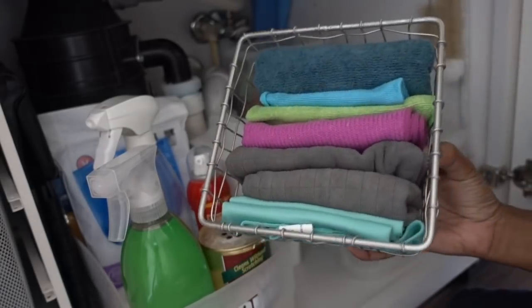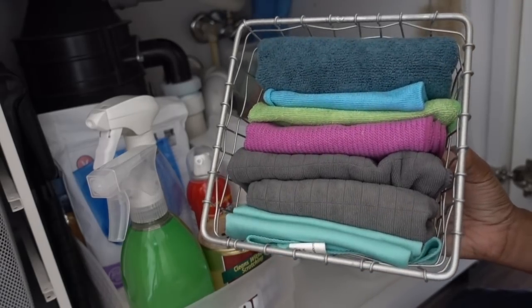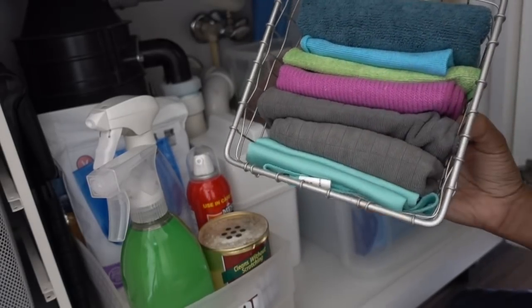So this has all my microfiber cleaning cloths. I have cut down on the amount of microfiber cleaning cloths that I own because I just felt like it was getting out of control and I had too many. So this is as many as I can use and go ahead and pop in the wash and clean.